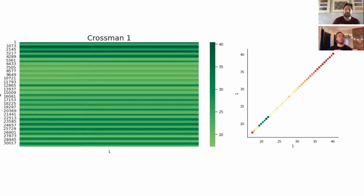So you can see on the left side of that screen, the y-axis has numbers going from 1 to 30,000. And as you move along that, another value, the color value, changes. So, as you go from 1 to 30,000, you get different secondary values, which in this case, lighter green is closer to 20, darker green is closer to 40. What those numbers mean at this point is from that data set.